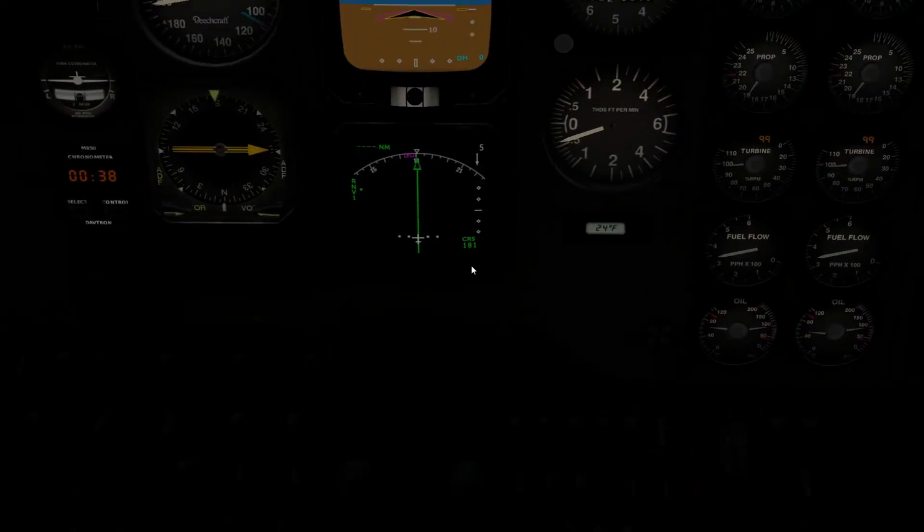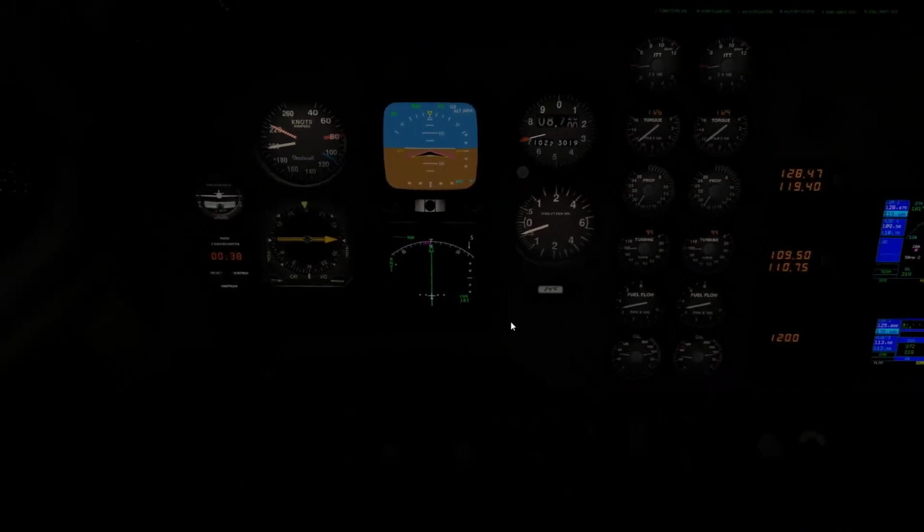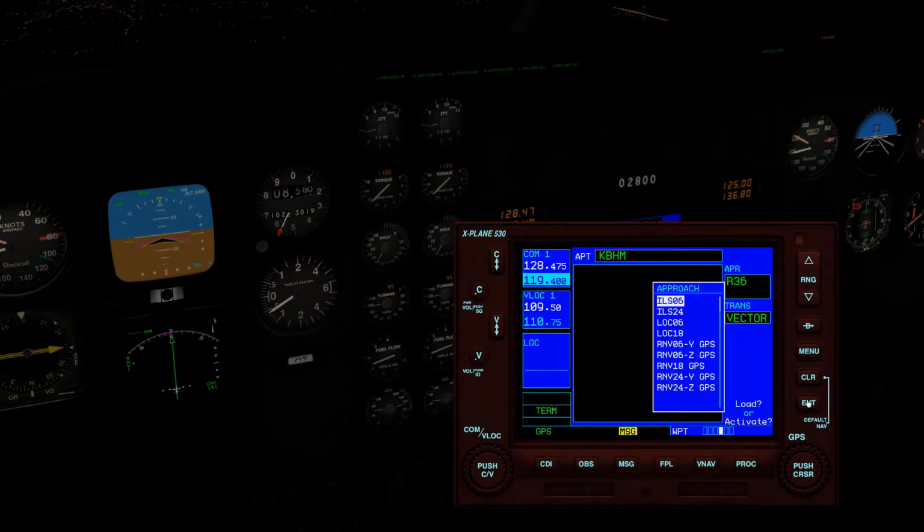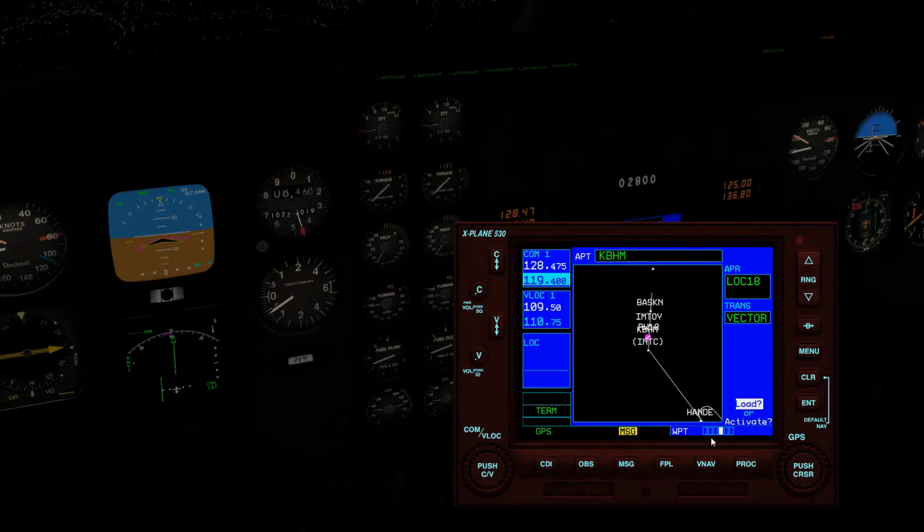Wind is directly in my face, so great, we're gonna land with the tailwind. I should have taken the original runway. It's right there, we can still do it. Yeah, we're gonna do that. I don't like it. Procedural approach. We are going to land runway 24. 18, that was the original. Vectors. Okay, now that's better.